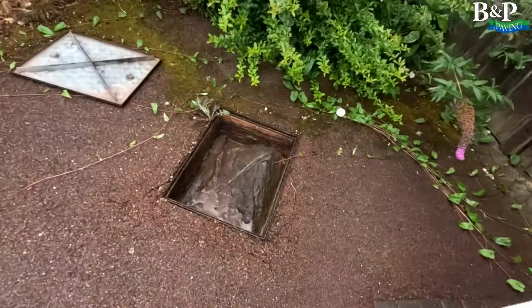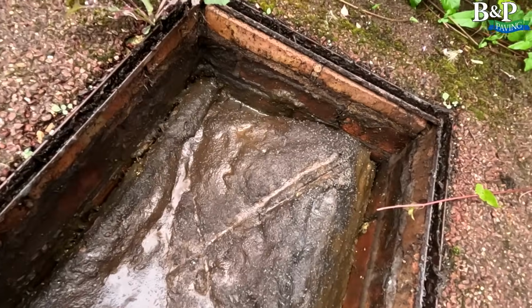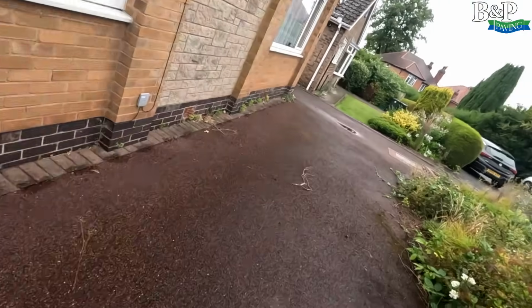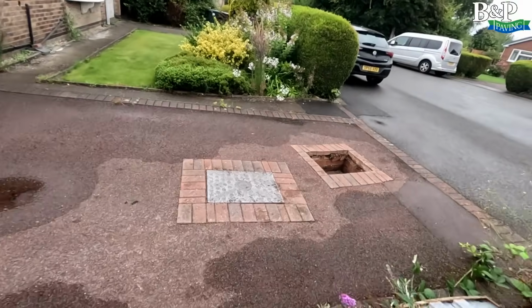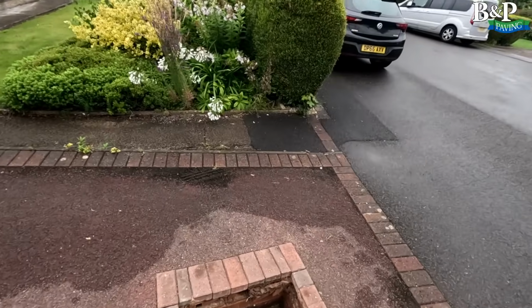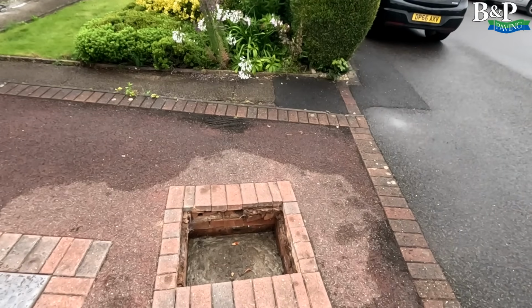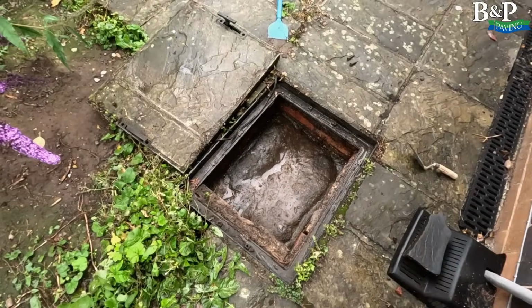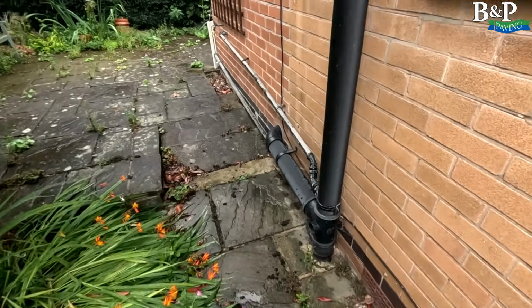We've travelled up the line now, and there's another one. Solid. And there's one down here. So I imagine the blockage is down here somewhere. It's down this way. So I'm gonna have to try and rod into here and see where we go. So there's now a third one. So basically, I can't believe it's not backing up into the house.